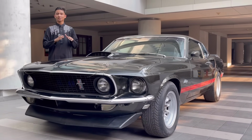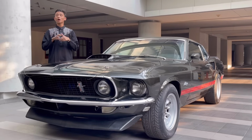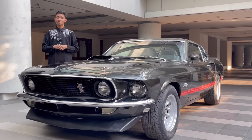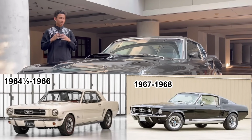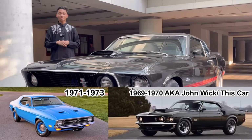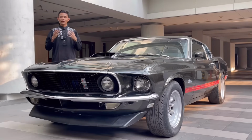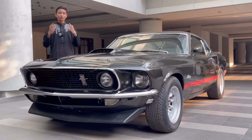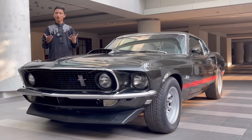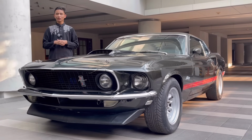Let's come to the classics, because there's only one in Bangladesh of this generation of the Mustang, the first generation. This is a very famous car because of John Wick, and it's actually the same color scheme as well. This is a very rare car and you guys asked for it, so I really managed it for you guys. So before I go, you have a special video to watch.